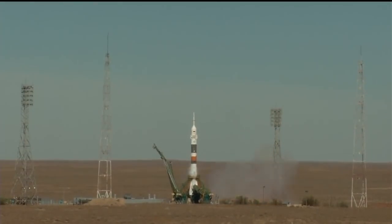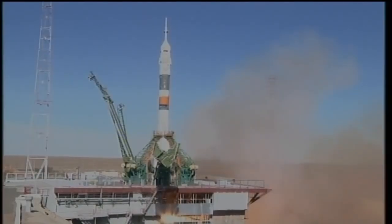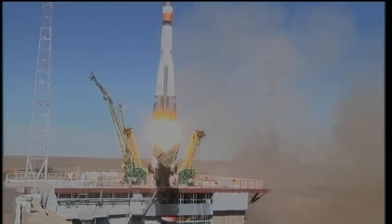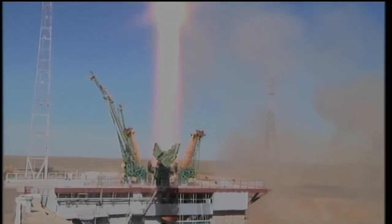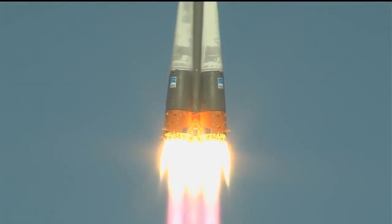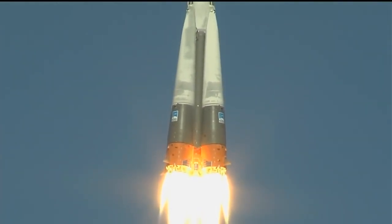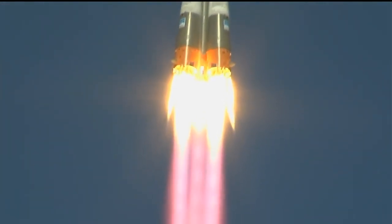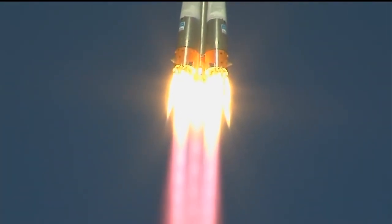7, 6, 5, 4, 3, 2, 1. Engine turbo pump at speed. Engines at maximum thrust. Lift off. And there is liftoff of the Soyuz MS-10 to the International Space Station, carrying Nick Hague and Alexey Ovchinin to the orbital complex. This again is Nick Hague's first time to launch to space, and Alexey Ovchinin's second.